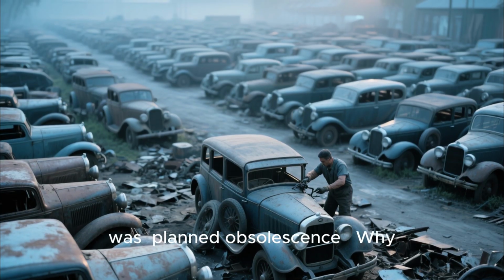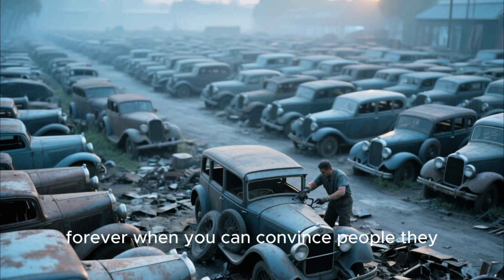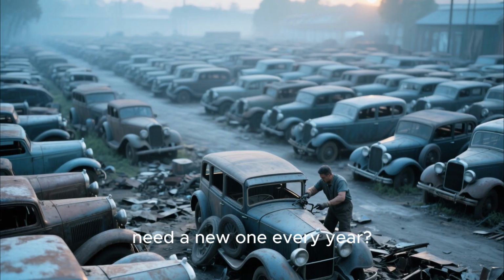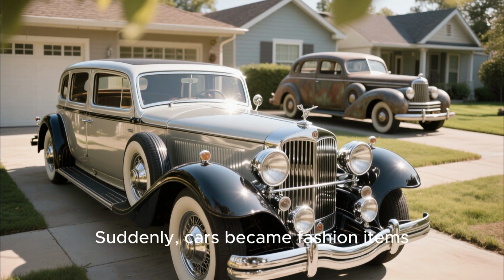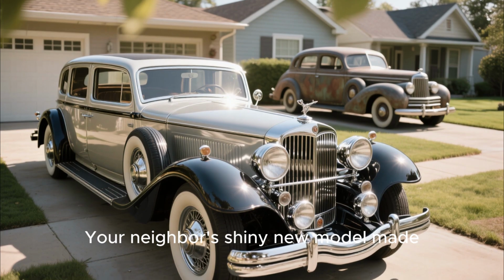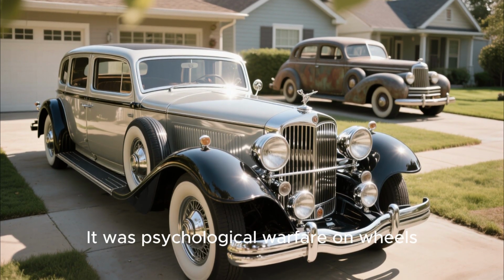His first masterstroke was planned obsolescence. Why make a car that lasts forever when you can convince people they need a new one every year? Suddenly, cars became fashion items. Your neighbor's shiny new model made yours look outdated. It was psychological warfare on wheels.